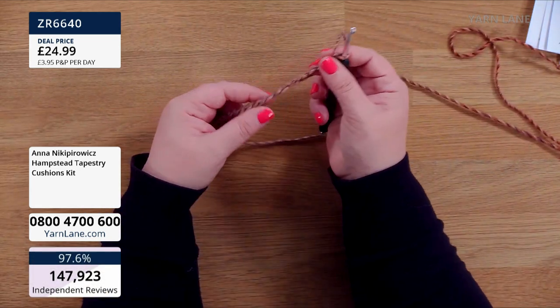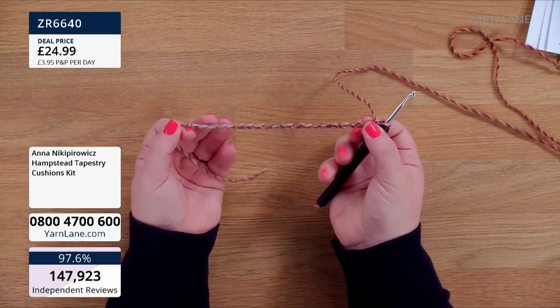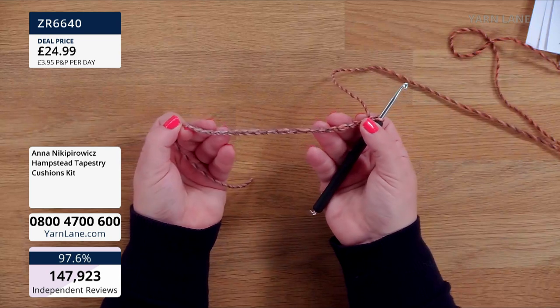Oh, thank you so much. I'm glad you're loving the cushions. Right, so you will make 20 chains. So now you have to join those chains to form a big loop.